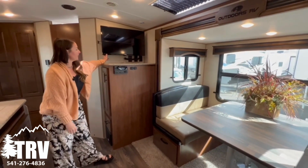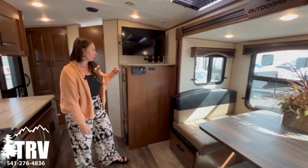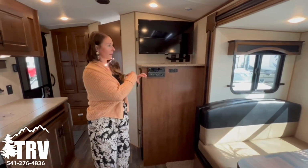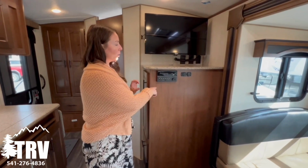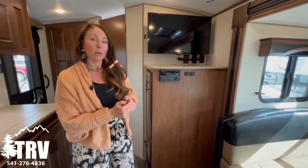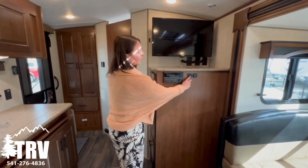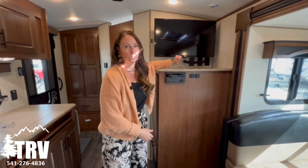Jensen 12 volt TV, Furrion CD DVD player, and also Bluetooth. It also has USB ports, so you can do any kind of Fire Stick or DVDs, however you want to work your TV. It also will play through the speakers here as well as outside, so you can be sitting under your awning, Bluetooth your phone, and listen to the stereo. Again, another USB port and another 12 volt outlet. This is a nice little area to charge.